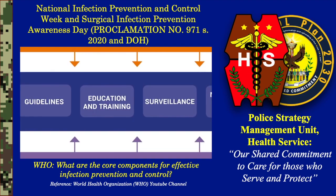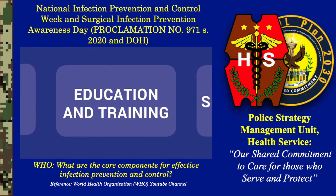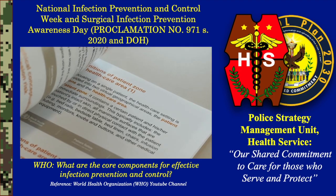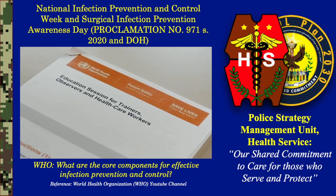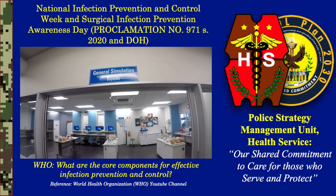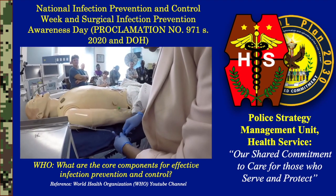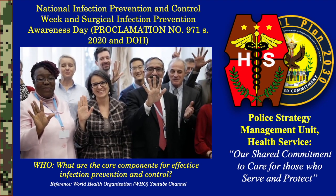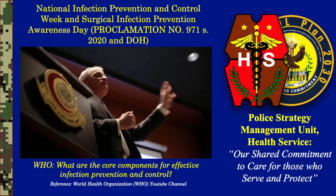The third component is education and practical training based on infection prevention and control principles and best practices for healthcare workers, managers, and other professionals. Education and training can change practice if we do 4 things. Number 1, if we contextualize within their experiences. 2, make it very practical. 3, have champions to drive the process. And 4, get the administrators involved by having a proper advocacy plan.